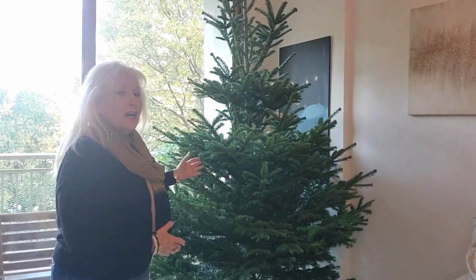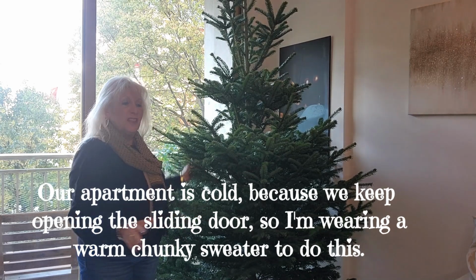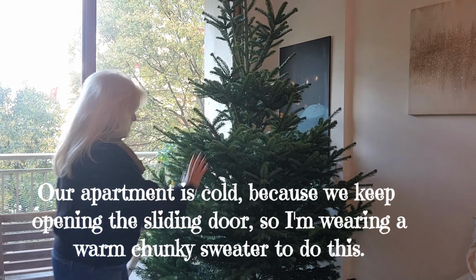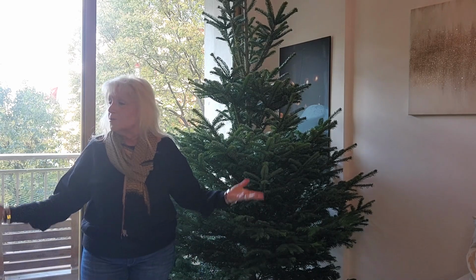Okay, so here we are. So now the tree is in the apartment. You've seen all of what it took to get it right here. And today we're going to trim the tree.